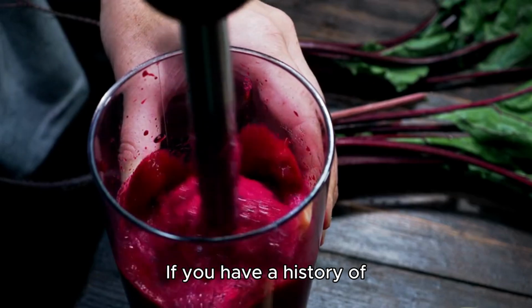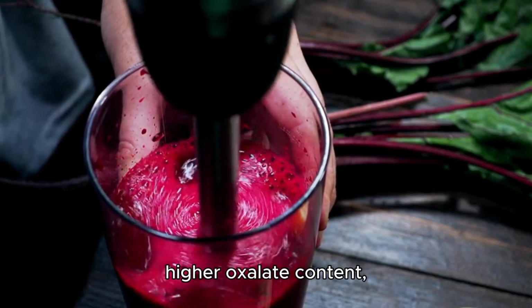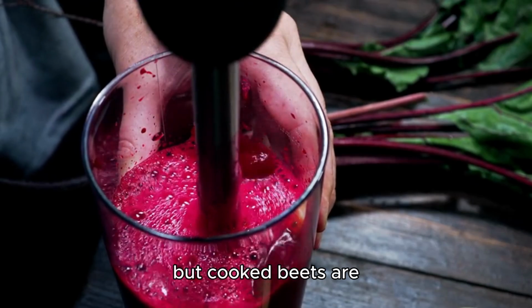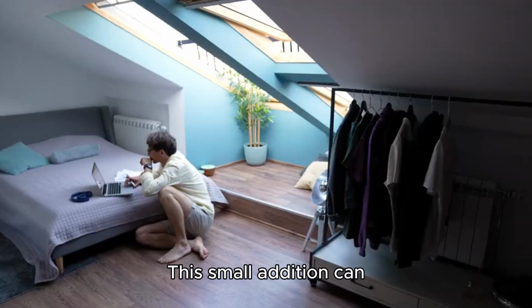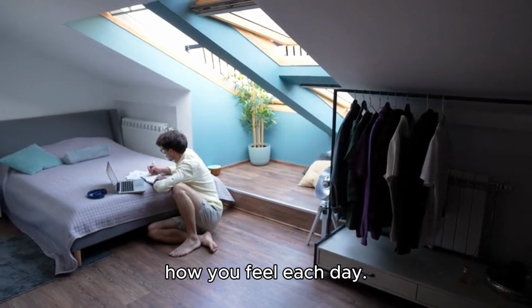If you have a history of kidney stones, avoid raw beet juice due to its higher oxalate content, but cooked beets are generally safe. This small addition can make a big difference in how you feel each day.